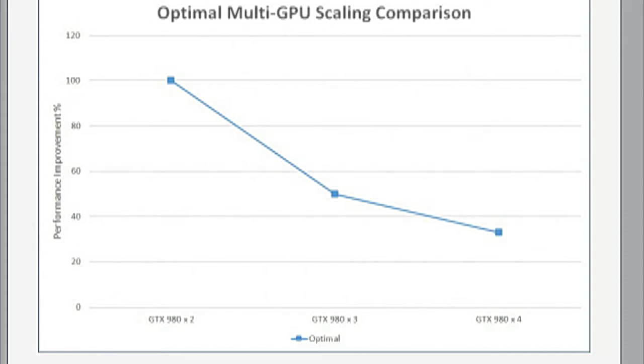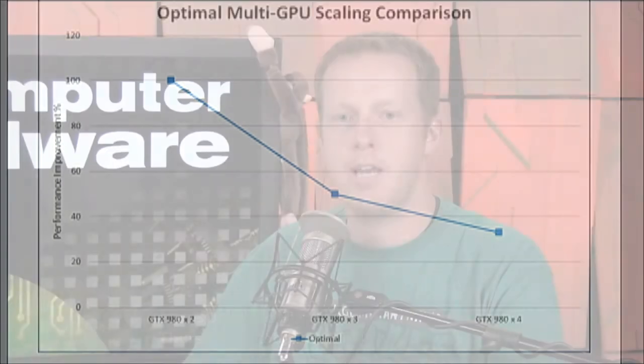When you add a third card, though, the maximum performance gain over the two-card configuration is 50%. So that's your theoretical maximum there. And by adding the fourth card, based on patterns and math, that number is 33%. So the most you could get from that fourth card is another 33% in overall performance. Keep that in mind as we look through some of these results.